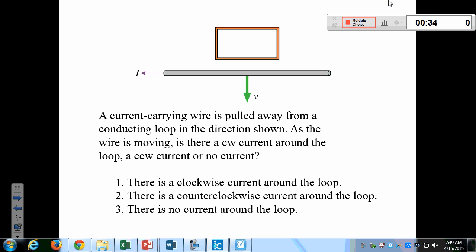First thing you want to ask yourself is what is the direction of the magnetic field due to this wire? On the top part, is it into the page or out of the page? Into the page. Out of the page over here. I'm pulling it away. So does that mean that the magnetic field is increasing or decreasing at the point where the loop is? Decreasing, right? Because it's getting further and further away from that loop, and so it has a decreasing flux at that point. And now you want to ask yourself, by Lenz's law, is the magnetic field induced by this loop going to be the same direction or the opposite direction of the magnetic field here? And then, when you find that out, ask yourself, what is the direction of that current that causes that magnetic field?